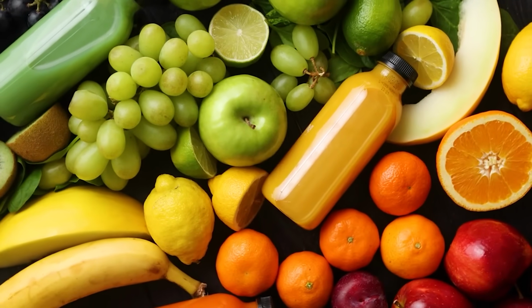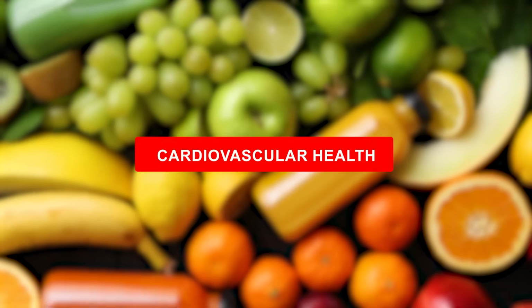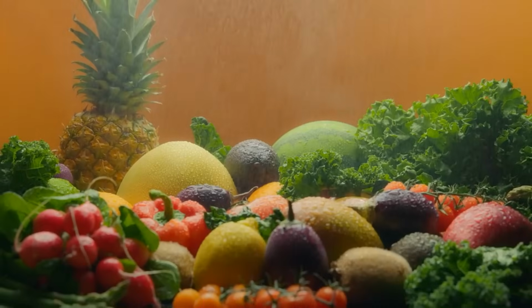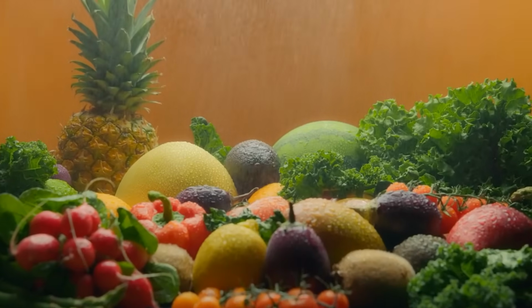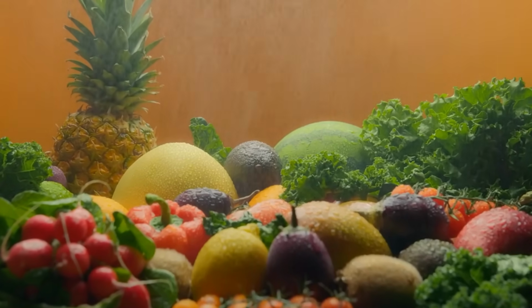These fruits can help your body maintain optimal circulation and cardiovascular health. So what are these magical fruits, and how can they help keep your blood flowing freely? Keep watching as we break down the 8 best fruits to melt blood clots and boost your heart health naturally.